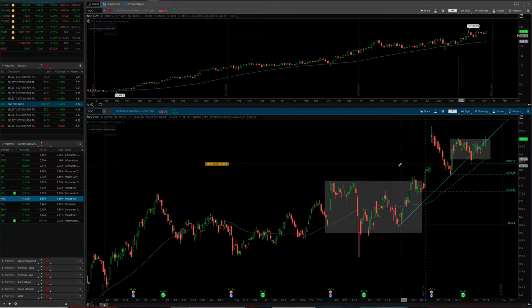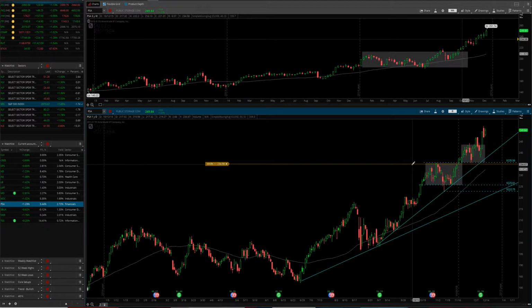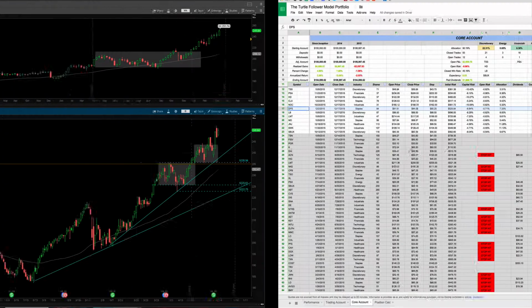Northrop Grumman, we've trailed stop up to 182. Let it work. It looks like it wants to break out again. Right now, just let it work. PSA did break out. We trailed the stop up to 235. All right, and again, that would have been one that you could have added to your position if you wanted to. And let's just, again, double check that.